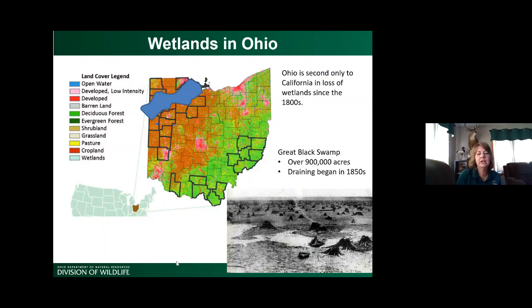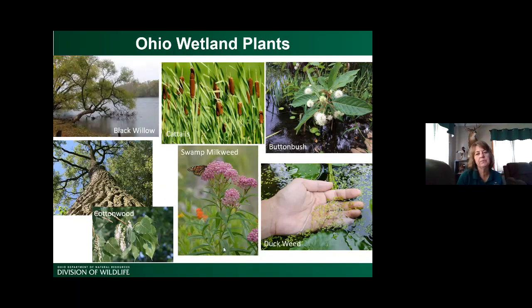Okay, now we're actually going to start jumping into adaptations, and we're going to start with plants. Lots of times when we talk about adaptations, we think it's only animals that have these adaptations, but plants have lots of adaptations too. And wetland plants in particular have to survive this very wet environment. So these are some examples of plants you're going to find in a wetland, and they're labeled so you can see the willow. Cattail is huge most of the time. You see cattail, you know you're looking at a wetland of some type.